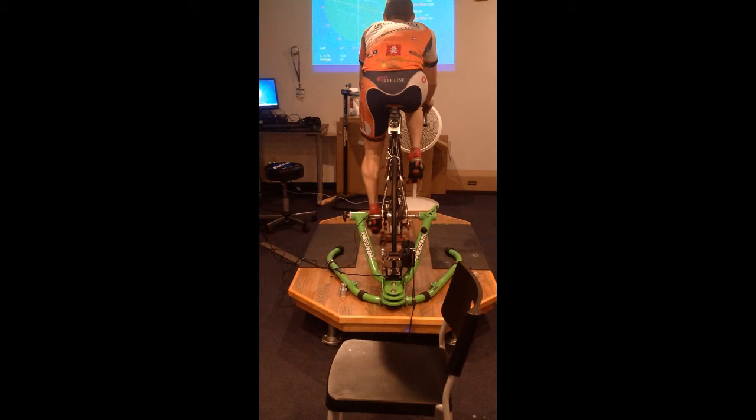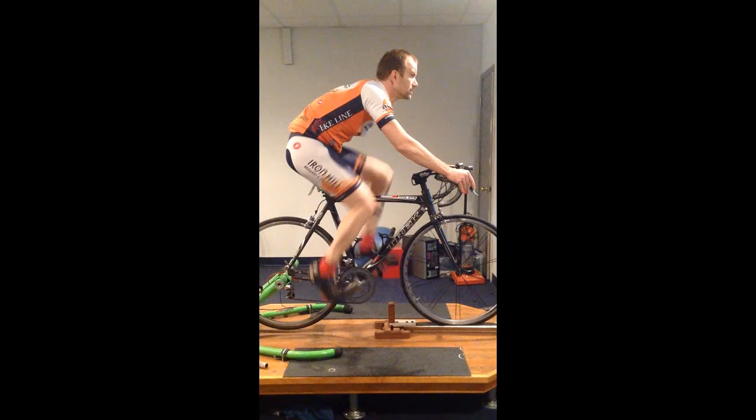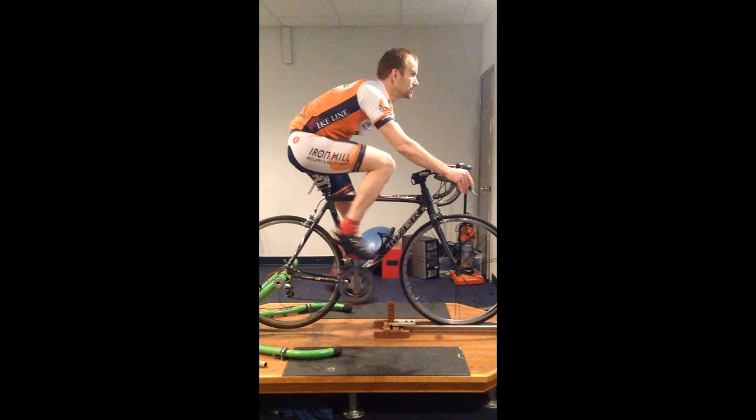Let's rewind it again. The amount of hip flexion that he's getting at the top of the stroke isn't completely coming from the femoroacetabular joint. It's actually a compensation pattern, which is why it's throwing everything off. It's why he's getting SI joint pain after his long rides, and it's why his shoulder is really spazzing out and giving him that lower trapezius soreness after a long ride.